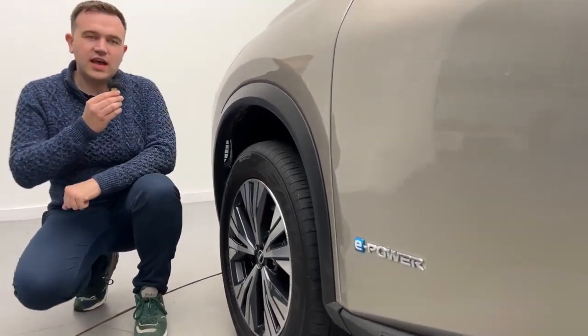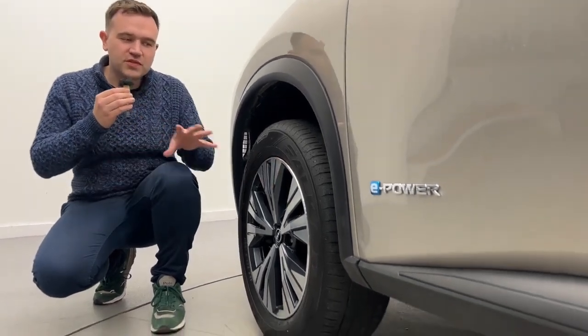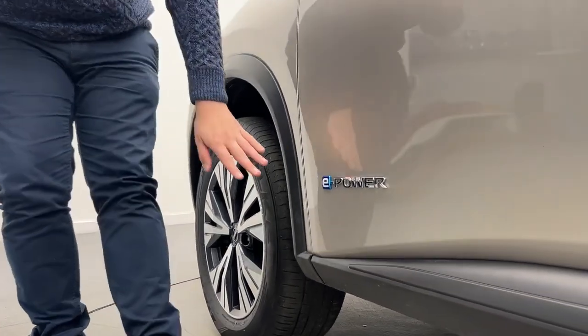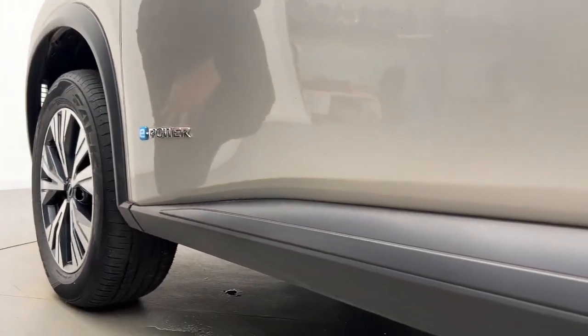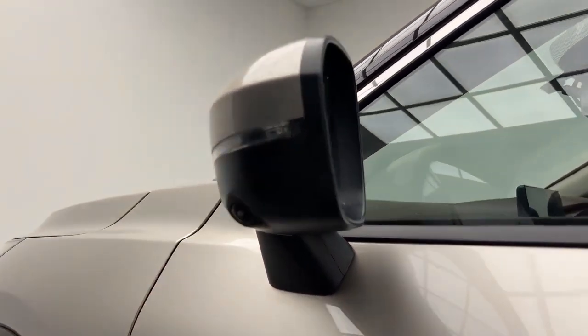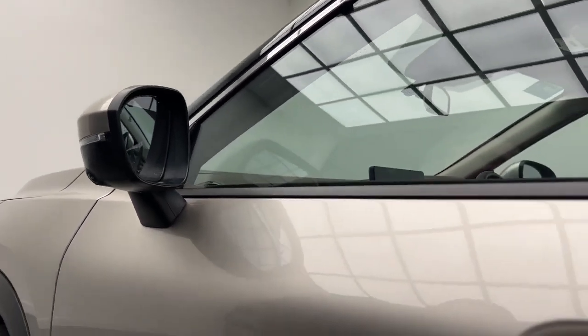We are riding on 18-inch alloy wheels today, and these wheels are multi-spoke diamond cut. Now, we do have an e-Power badge on the side with a blue E to signify we're driving the hybrid, and then we've got some more black cladding along the side of the doors. Interestingly, we do have the 360 camera in the housing for the mirror, as well as little ridges on the door handle to indicate the keyless entry.